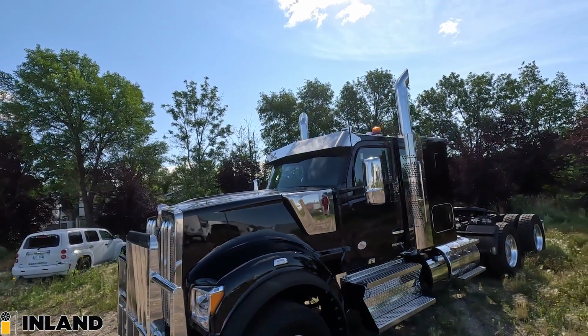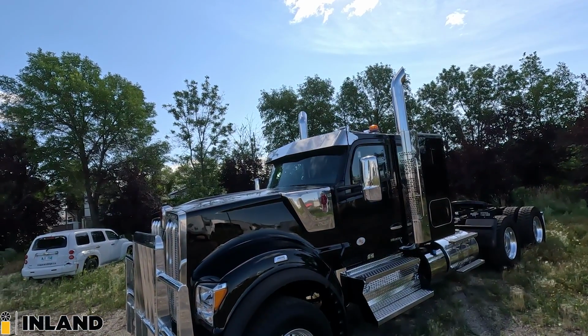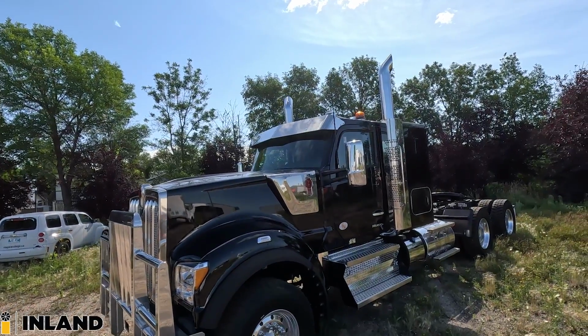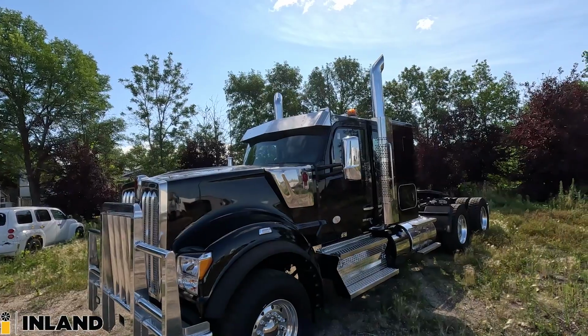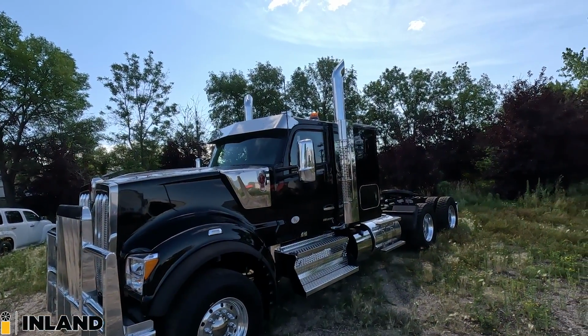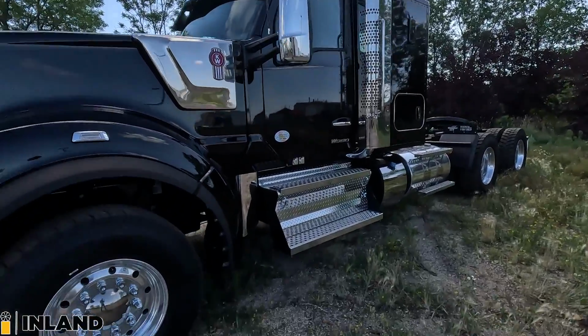Up top we have the beacons and air horns, so that's a nice touch there as well. And then, as far as the exhaust is concerned, we have the 7-inch pipes. Those, I believe, are 48s, 42s, in that range. I think 42s actually. Not too tall, but tall enough.